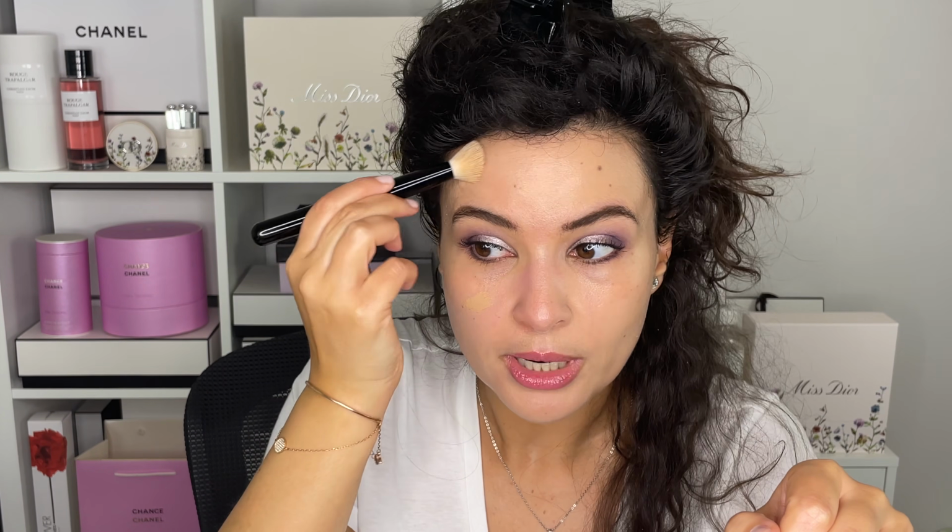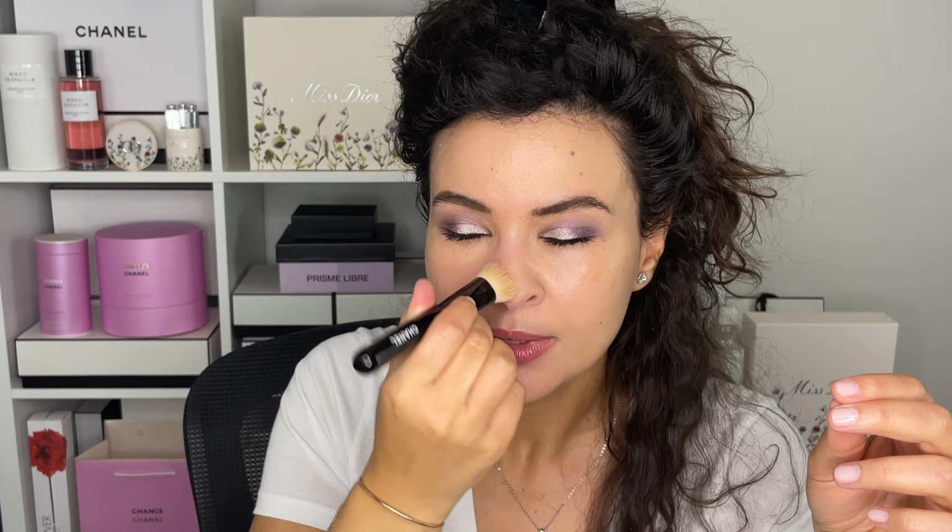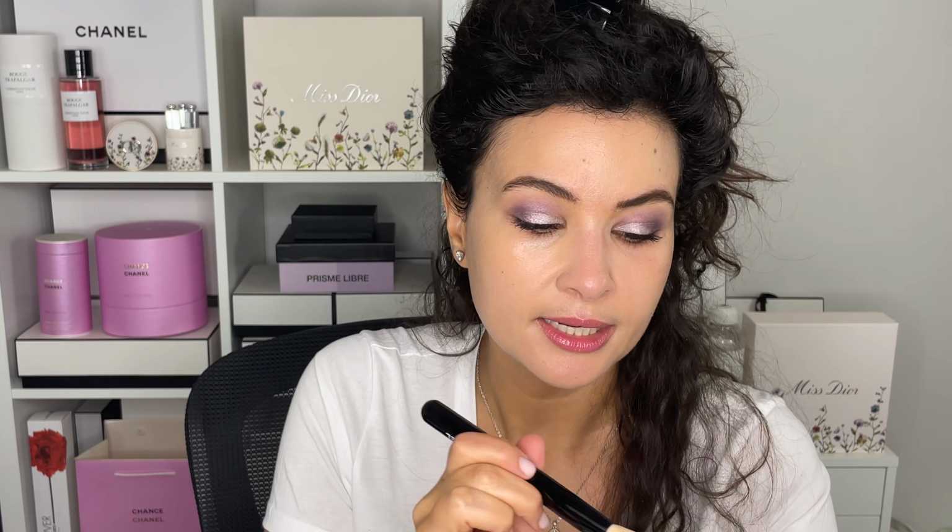Even for the driest of skin. That's what it says, which for me is interesting because I am 35, I have dry, dehydrated skin, and I also live in Montreal. So in this time period, I definitely need something that's going to be moisturizing and hydrating long term.